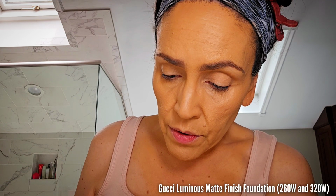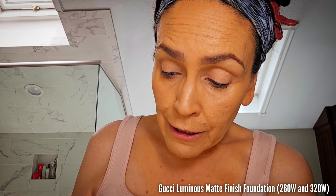And then for foundation, I'm truly loving these new Gucci foundations. I think they're new. 24-hour wear breathable foundation, luminous matte finish.